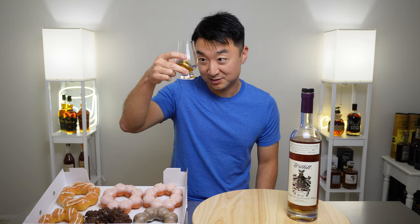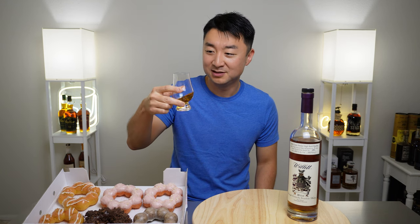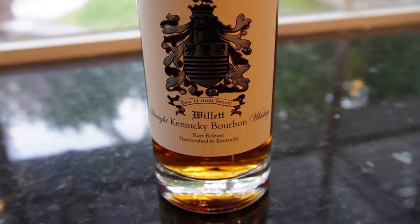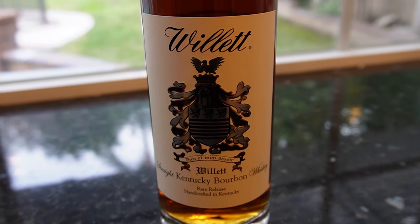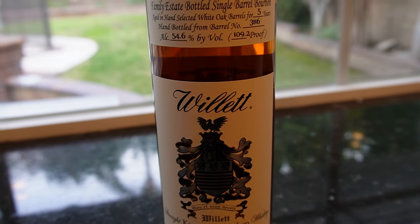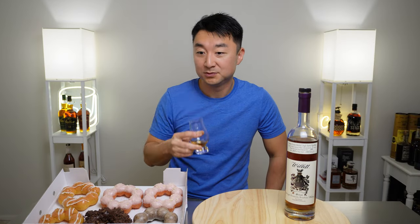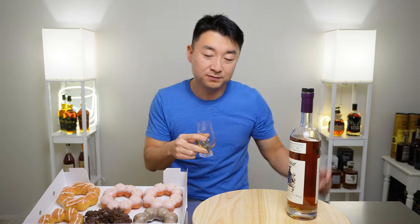The color, let's do the color first. Very golden, amberish golden color. Not much to it. It's pretty viscous. Oh, before I go on, this one is a five-year-old bourbon. Barrel number 3116, 54.6% by alcohol percentage, and 109 proof. So it's one of the younger ones, I believe. I think they have the four-year ones as well. Obviously, the older it gets, the more expensive it is. But this one is a five-year-old bourbon. Let's go for the nose. It's pretty strong for 109 proof.